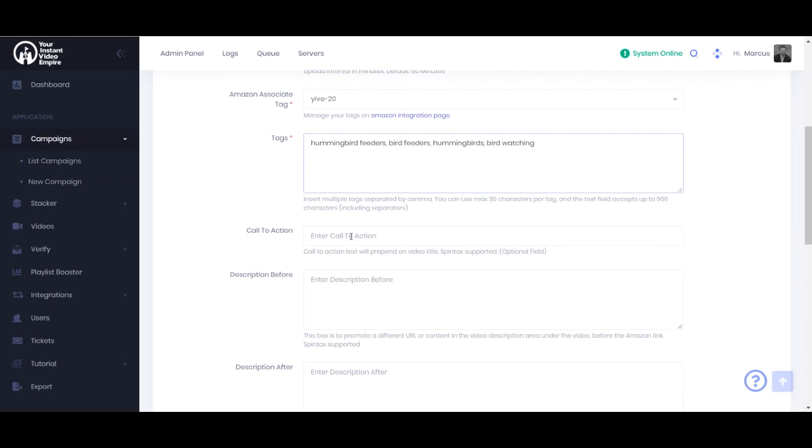Then you can add a call to action to the first line of your video. This again is now an optional field. If you don't enter anything in it, it won't add or append anything to your title at the very beginning. You could add something like this if you want, anything to draw attention, but you don't have to. Most of you requested that we make this field optional so that you didn't have to have something in there all the time. So we listened to you and we made that optional.